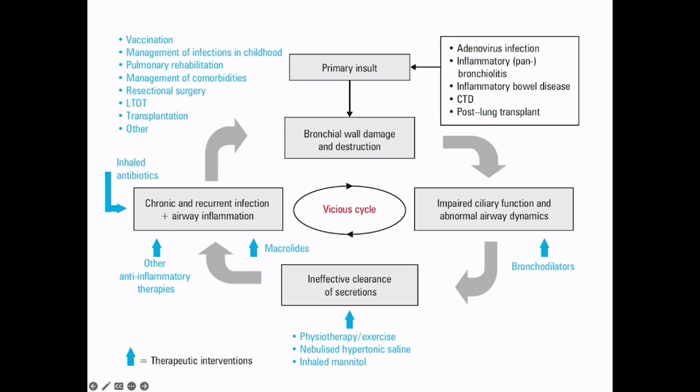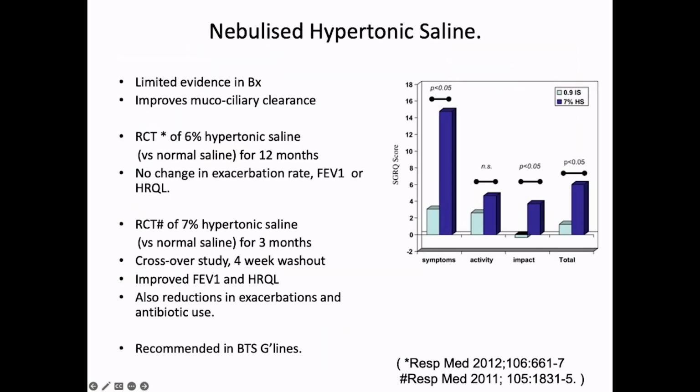So if we turn back to our diagram now, I'm going to just touch on a couple of the therapies in bronchiectasis that I hope might be of interest to you. And those therapies are shown in blue with the blue arrows. So first of all, nebulized hypertonic saline, which is of course a mainstay of therapy in the management of cystic fibrosis. And we know that that leads to an improvement in mucociliary clearance.